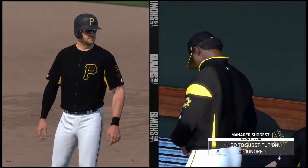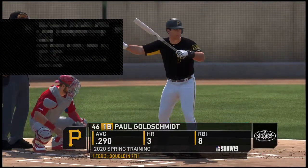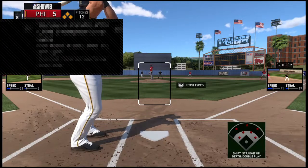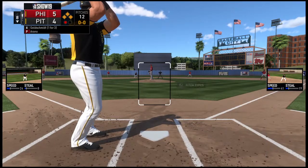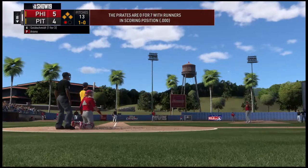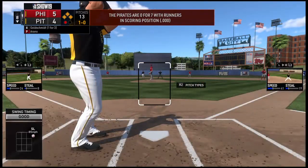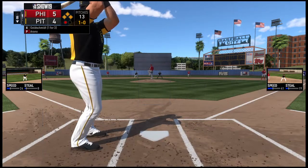Paul Goldschmidt. So stepping in, Paul Goldschmidt, as he's got a chance to tie this ball game up with that equalizing run just 90 feet away at third. Here's the first pitch to him. Ball one. Obviously a huge situation in the game here, but at the plate he's got to keep it simple. He can't try to do too much just because the bases are juiced. At the very least, just find a way to get that tying run home from third.